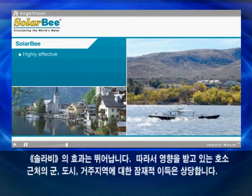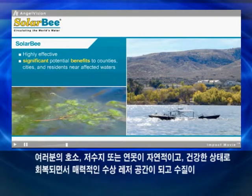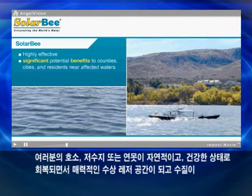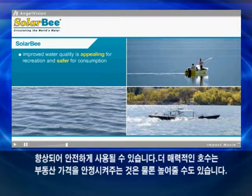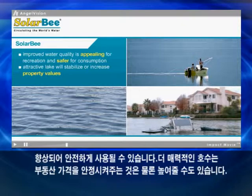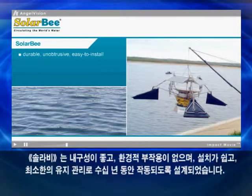Solar Bee is effective, so the potential benefits to the counties, cities, and residents living near affected waters are significant. As your lake, reservoir, or pond returns to a natural, healthier condition, the improved water quality will be more appealing for recreation and safer for consumption. A more attractive lake will stabilize or even increase property values. Solar Bees are durable, unobtrusive, easy to install, and designed to perform for decades with minimal maintenance.